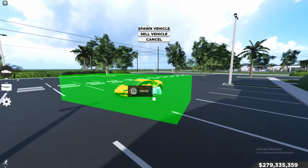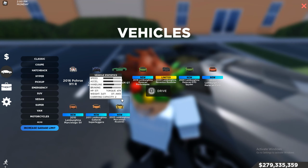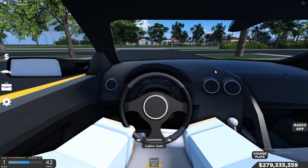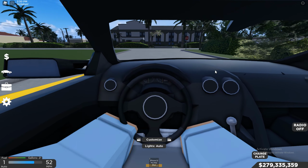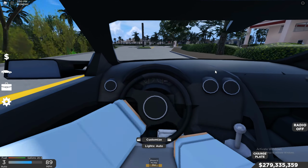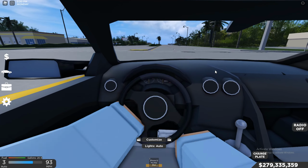The Reventon has an interior, but you have to drive with the roof off. There's no roof for the Reventon. Same thing with the Murcielago here. There's no roof, so you have to drive with the roof off. But it's still really cool driving with the roof off. The Murcielago here has a bigger windshield. I don't know if it's just me, but it seems like it has a bigger windshield, and it seems like you have more view driving in first person with the Murcielago.